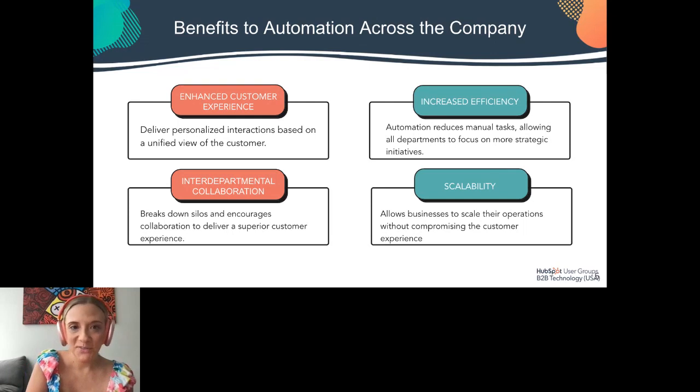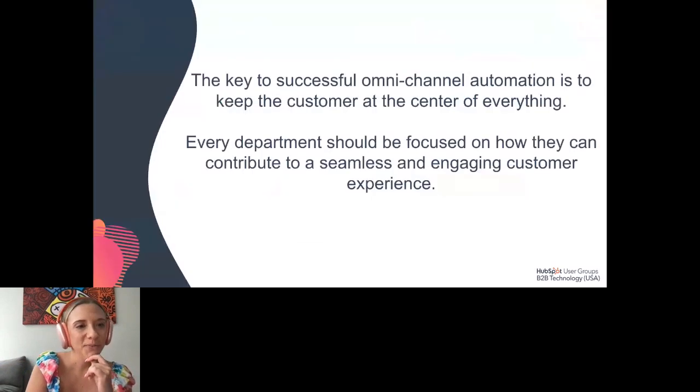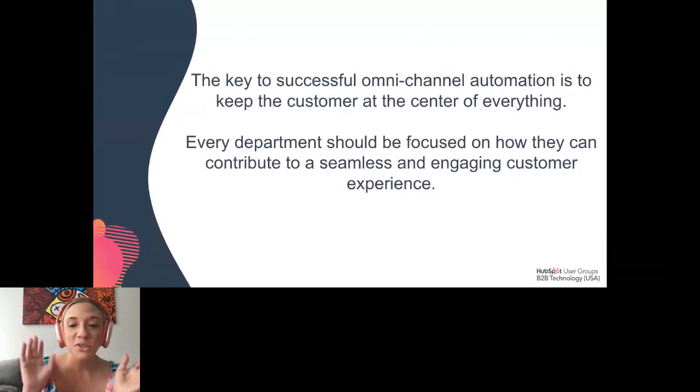So I have a question for you guys to answer in the chat panel right now. When you are doing automation, how many departments are you thinking about when you're creating those strategies? Is it just marketing? Is it sales, CS, and marketing? How advanced are you with that? And what are you focusing on? So if you want to go over to the chat panel so I can take a look and see. If you don't want to answer, it's totally okay.